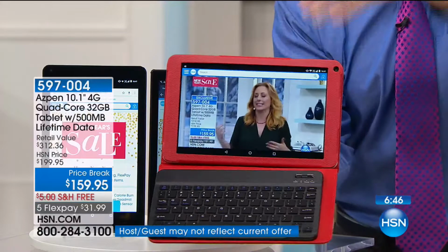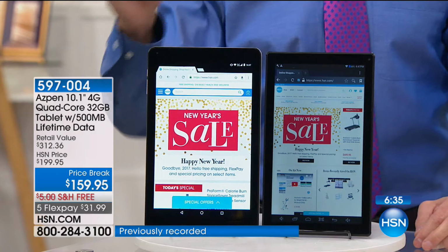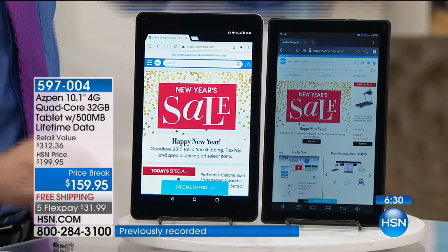It is the largest size and the most data we've ever done in an Aspen tablet, in a true fully connected tablet. The quality of the screen is primo. It is what's called an in-plane switching screen. So this is not just high definition. Your screen is high definition in-plane switching. The screen next to it is high definition, but it's not in-plane switching.